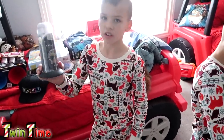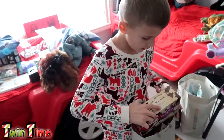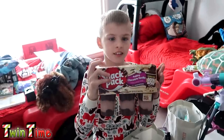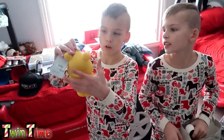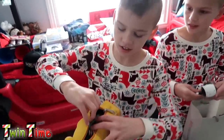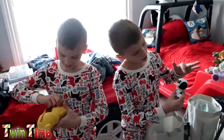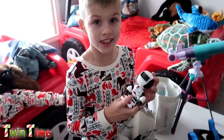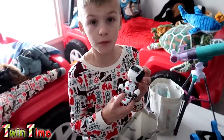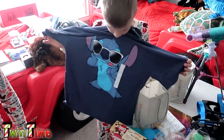And I got these cool dinosaur things. I got this Hedgehog toy and pudding. You guys love pudding, huh? Yeah. I have a pencil holder. Dun dun dun. And I have a cool robot. I don't know if this robot does anything else, but if you have it at home, tell us about it in the comments. Here's my Stitch shirt.